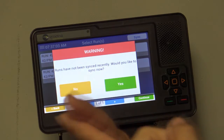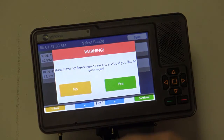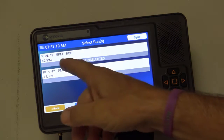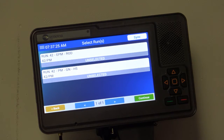Again, you've got your customers, your routes, your runs, and then we're going to have the students on this. Everything needs to be synchronized in order for it to work properly. So I'm going to go ahead and hit yes to synchronize. Again, this was August 17th when it was last synchronized. And so now I've got my two runs on this thing. I've got 42, the PM for Rodriguez, for my elementary, and then my Goodnight High School routes as well.